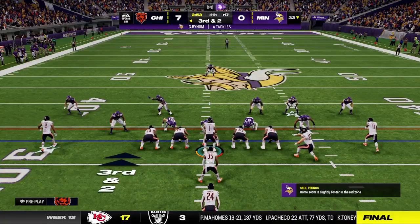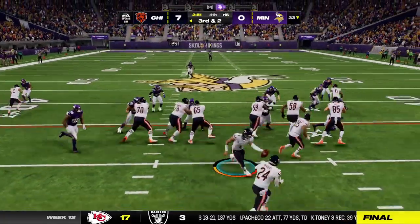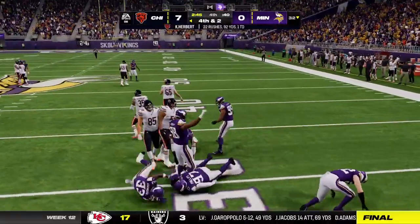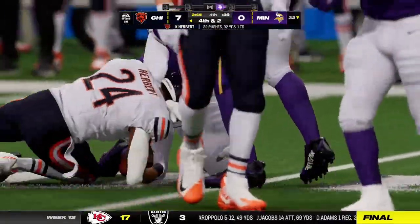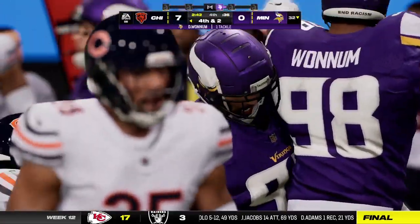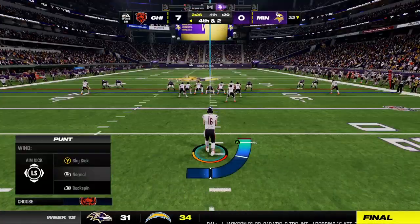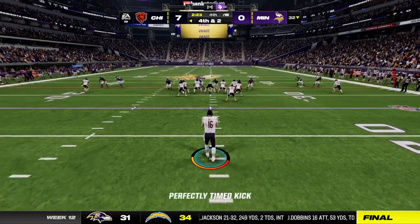This is 3rd and 2. Maybe the biggest play in this football game. They'll run with Herbert. And the second wave of tacklers is going to get him as they stop him behind the line. Tough sledding. They lose a yard there on 3rd. Here comes the Bears punter now as he's on here to punt it away.